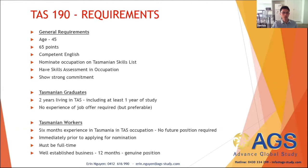Okay, and also keep in mind your skills assessment might need work experience as well. So the second stream is the work stream. You need 6 months experience in Tasmania in your occupation, which is something on the Tasmanian skills list.